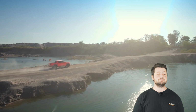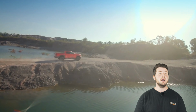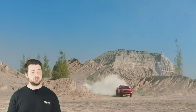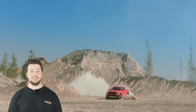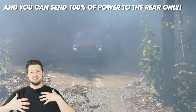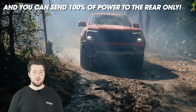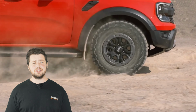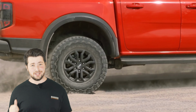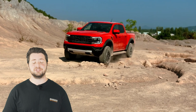Now, this new engine is paired to a 10-speed automatic transmission like you'll find in the previous gen Raptor, but the good news here is that it's tuned completely differently. Also new is the permanent all-wheel drive system, which should remove some of the grip issues of the last Ranger Raptor, especially in the wet. And add to that too a new front locking differential to go along with the rear locking differential, and an electronically controlled on-demand 2-speed transfer case.